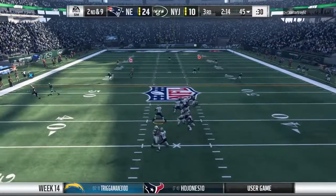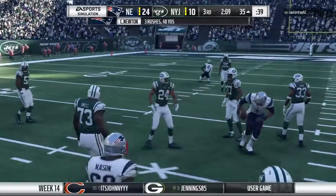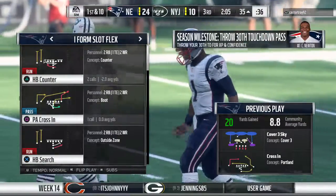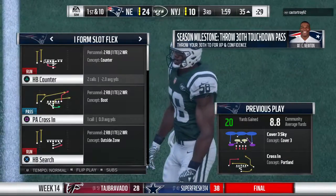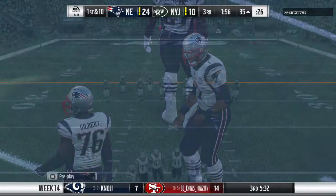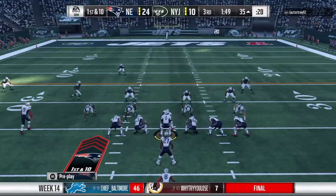Now it's Newton. Forced out to his left. Finds a seam inside the 40 and avoids the contact by sliding. Newton able to use those legs and get past the marker to pick up the first. So an instance there of Cam being Cam. We know he can use his legs. And with that big body, it's hard to get him down, even if you get a clear shot on him. Plus, he moves it a lot faster than what people think. And boy, does he have fun playing the game of football.